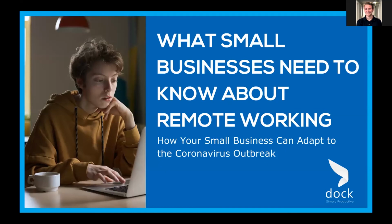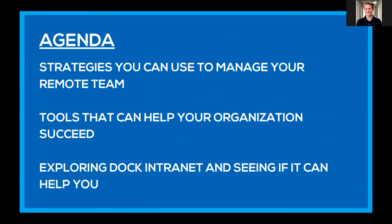Right now, many companies are in triage mode, and they're just trying to make sure that they can get what they need to get done so that they're not floundering and they don't have to close their doors in the next couple of months. So getting started, let's really go over the agenda. So first, we're going to go over different strategies you can use to manage your remote team. Then we're going to go over different tools that we've found are really successful at helping your organization succeed. And then at the end of the webinar, we're going to go over a brief demo of Doc INTRANET and really show you how that can help you facilitate your remote work.